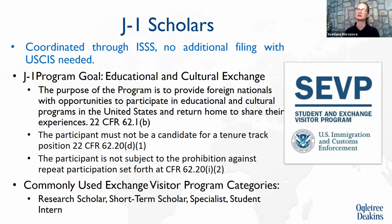The first thing that I would like to mention is the goal of the J1 program, which is educational and cultural exchange. So this is really important to keep in mind because this program is administered by the Department of State. And basically the J1 scholar is expected to return home to share their experiences that they had here in the United States. And from there, we have certain restrictions that come with inviting a J1 scholar. For example, the participant must not be a candidate for a tenure track position, which means that we can only use J1 scholars and issue DS 2019 for somebody who is not in a permanent position.